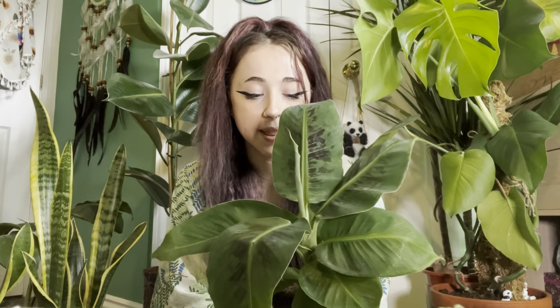I'm hoping that if I keep it nice and healthy, this leaf, which was already there when I got it obviously, should uncurl, and we should have a nice new one at the top. But we'll see, hopefully I can get it there.